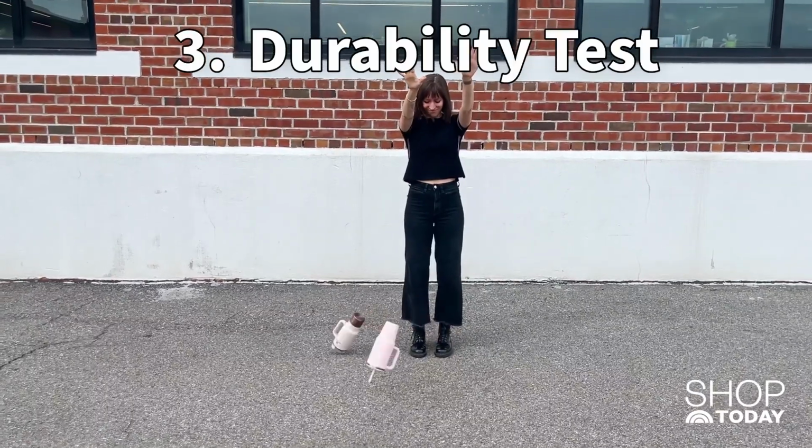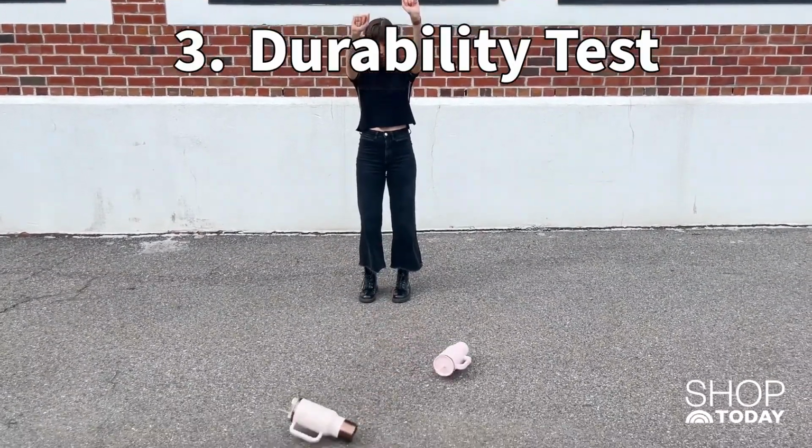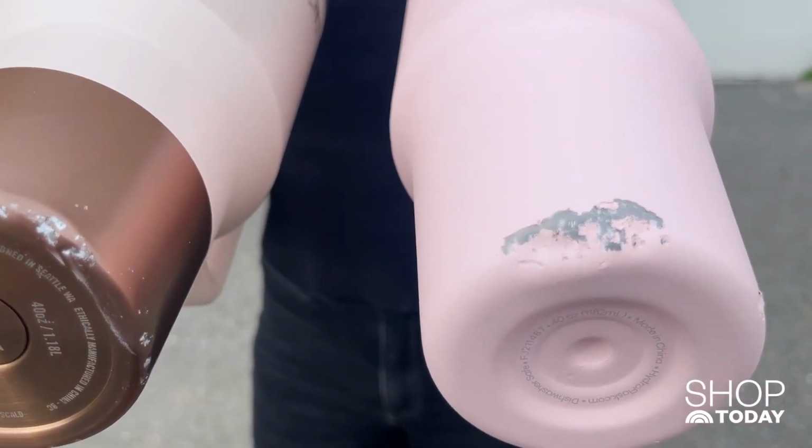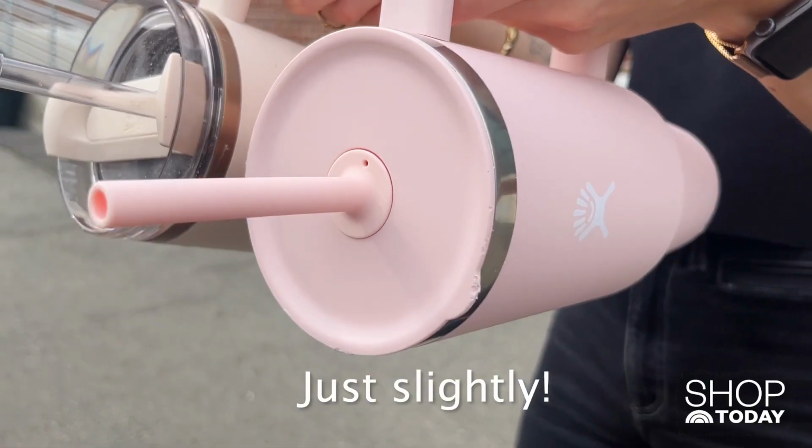Last but not least, the durability test. We took them outside and dropped them 3 times each on pavement at the same height to see if they scratched, chipped, or dented. Both did get scratches and dents, but the Hydro Flask did have more damage.